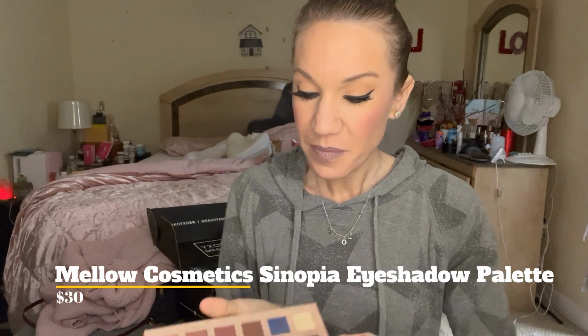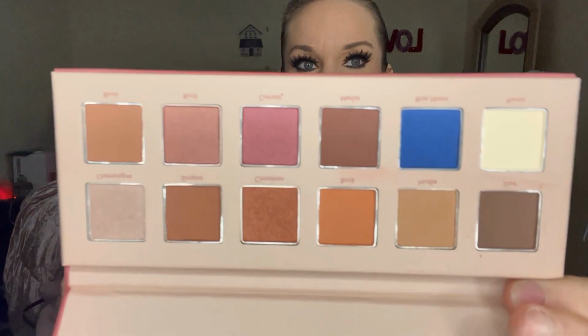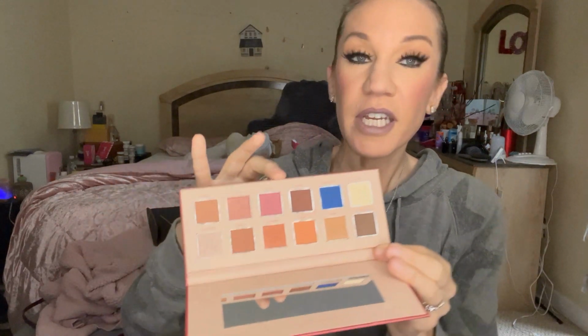Guys, I did not get Pat McGrath. Like, what happened here? What is this? This is Mellow Cosmetics, the Sinopia eyeshadow palette. It has a $30 value, and I am not happy. I wanted the Pat palette. Why did I get this one? Where did you come from? All right. It's got a little mirror, and then here are the shades here. I mean, she's kind of pretty, but I don't want her. I want Pat. I mean, that blue looks pretty stunning, and so does the shade Current right here. But this reminds me of another palette. I can't think of the name of it right now.